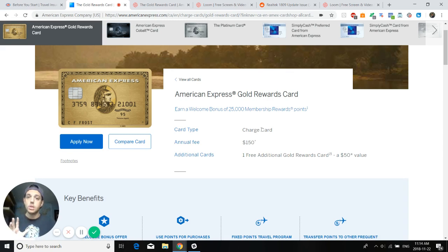So usually points, if you don't really know what points are, they're usually equated to 1 point equals 1 cent. But I've found ways where 1 point equals 2 to 5 cents depending on time of year and what type of purchases you do with points. So points are actually pretty sweet. You're able to get some pretty awesome deals, and a lot of them have to do with traveling, and a lot of them have to do with flying. So I talk a bit about that in my book.